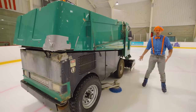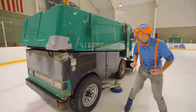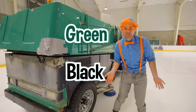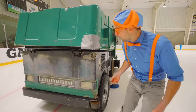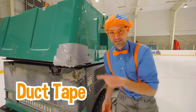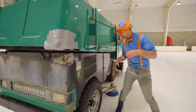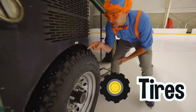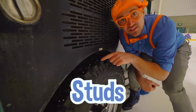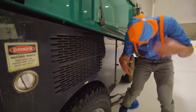Whoa! This Zamboni is awesome! Okay, what two colors do you see right here? Yeah, green and black! This Zamboni is green and black. Ooh! Hey, this right here is duct tape! Seems like someone in the past had an accident. So silly. Whoa, check these out. These tires are so cool. See those little pieces of metal? Those are called studs. Yeah, they grip into the ice so then it doesn't slip and slide.